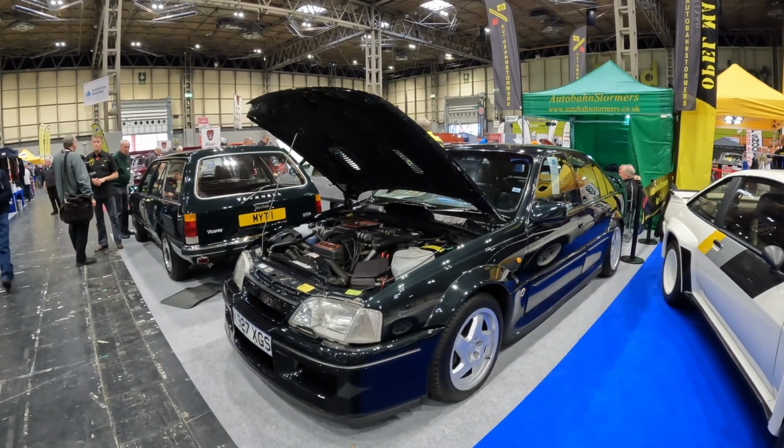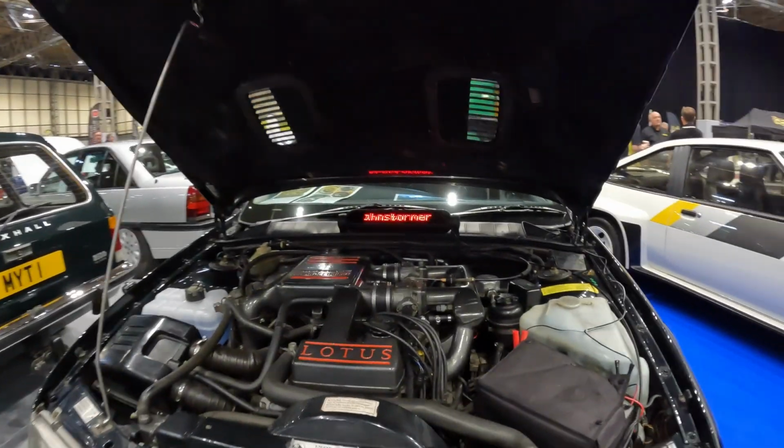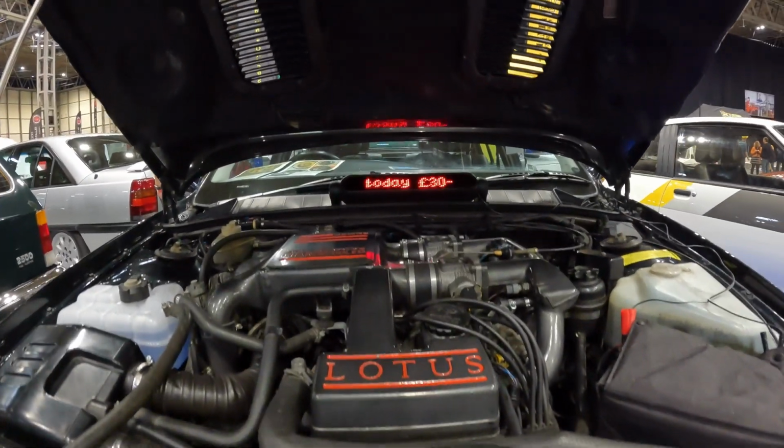A little bit of Lotus Carlton action for you. It comes complete with a 3.6 twin turbo 6-cylinder. Oh yes, very nice too.